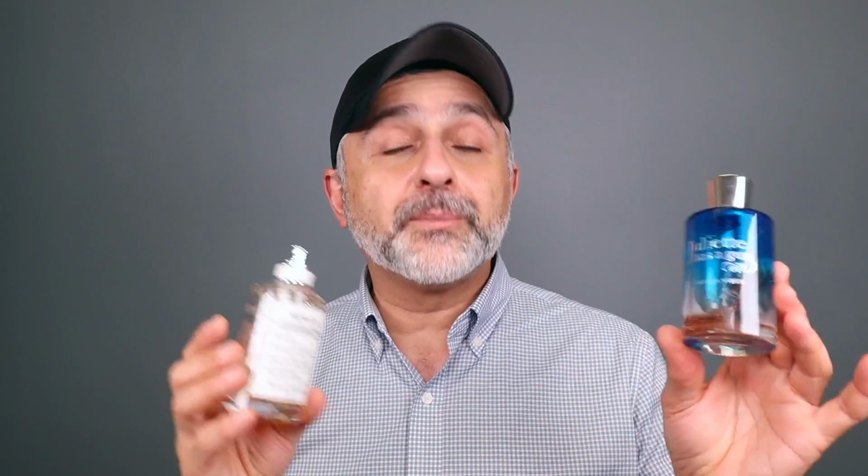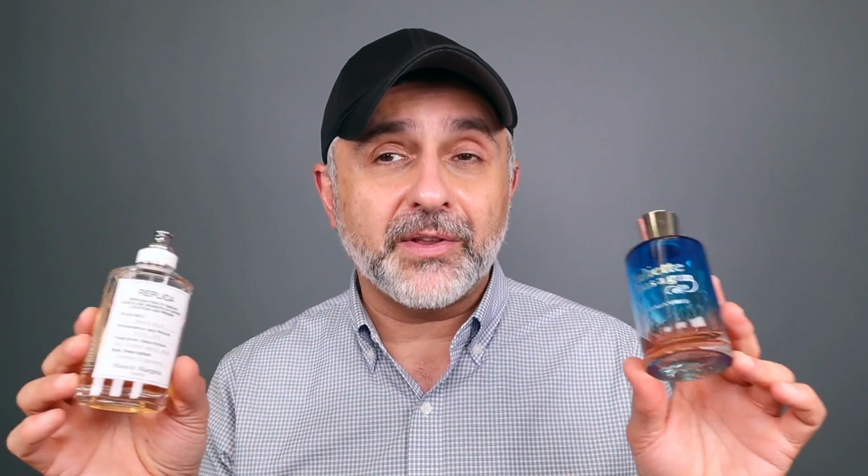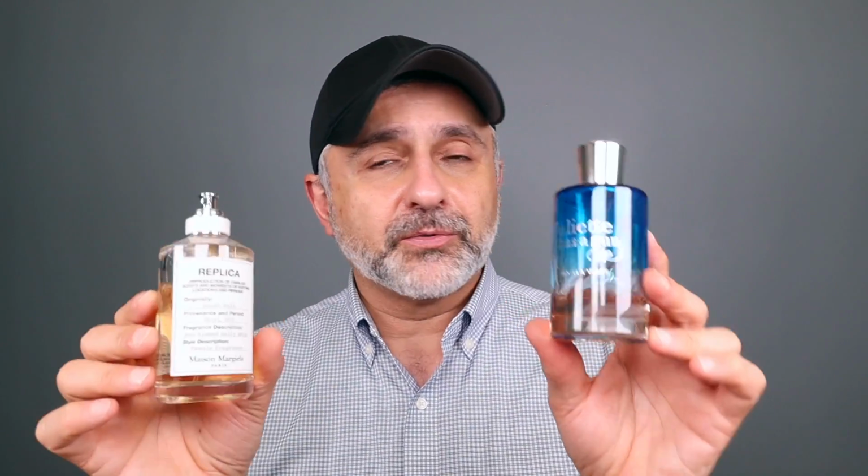And both are about the same price, $130, $130, I think, somewhere around there. And I think they work similarly. This is an eau de parfum, I believe. This is an eau de toilette. So this might be the more intense offering between the two, but I think they wear very similarly together. They wear similarly, so try these two. I think you're going to really enjoy that combination.